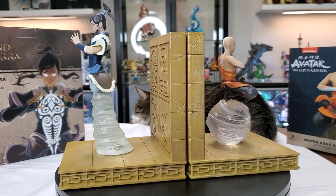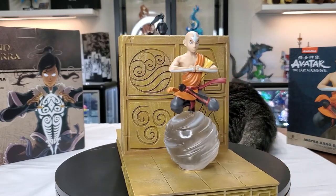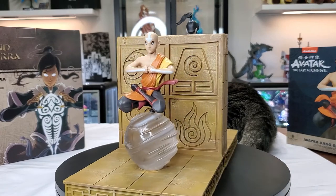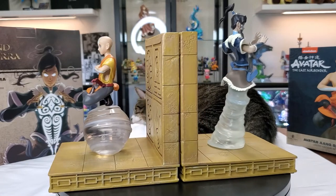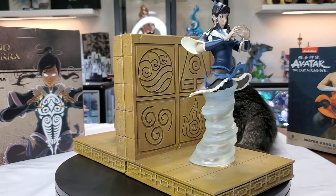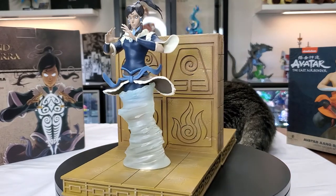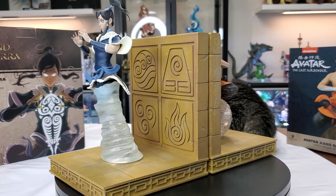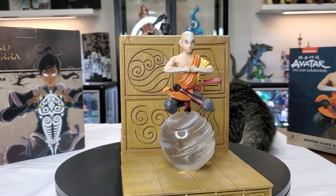For edition size, they're both out of 1,000, which just means that there's only 1,000 of them. I believe even now, if you try to buy them, you have to be put on a wait list. Which typically just means if someone cancels their order, you have a chance of buying it. Because as of right now, it's technically sold out. So there's still a chance if you haven't gotten them yet. And if you have, well then hey, you're one of the lucky 1,000, basically.